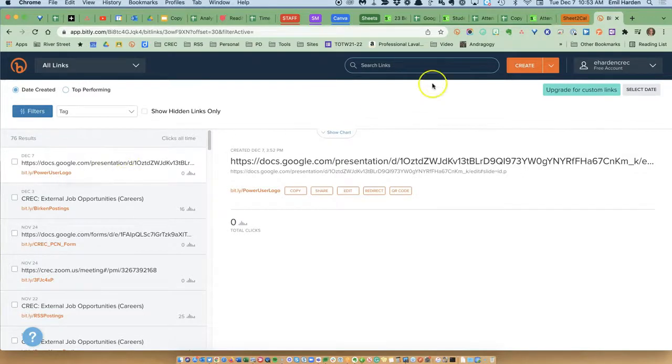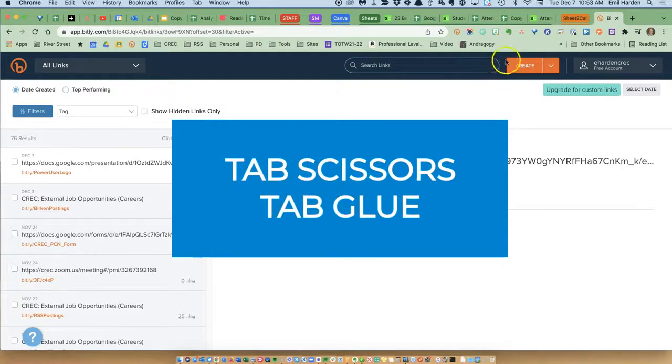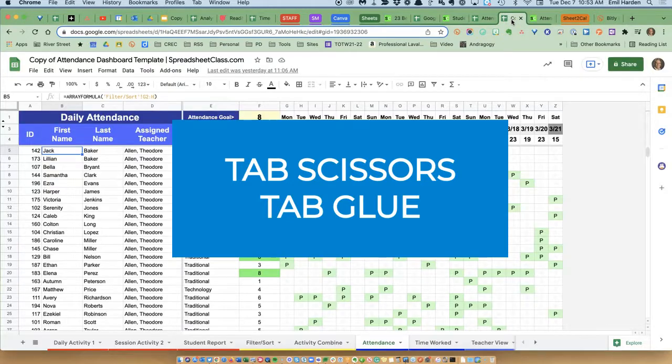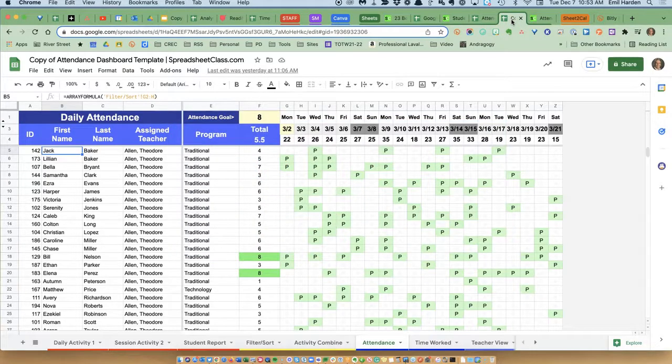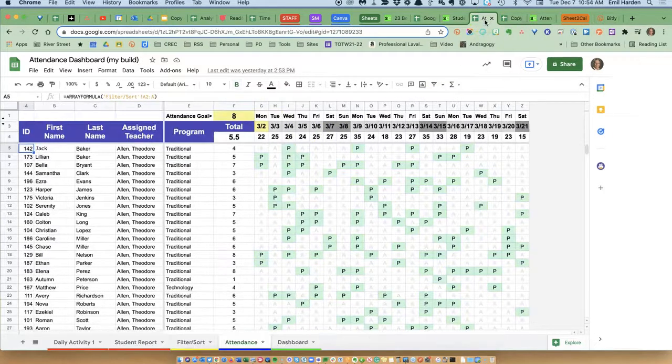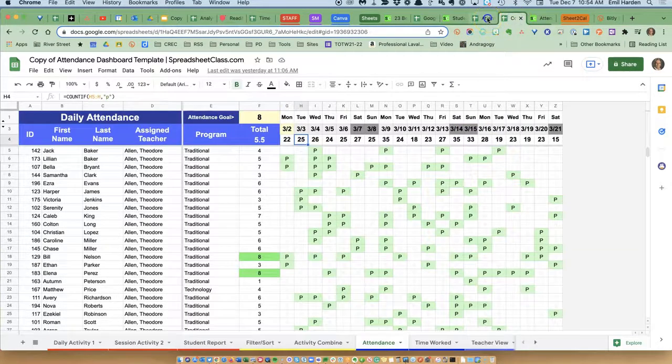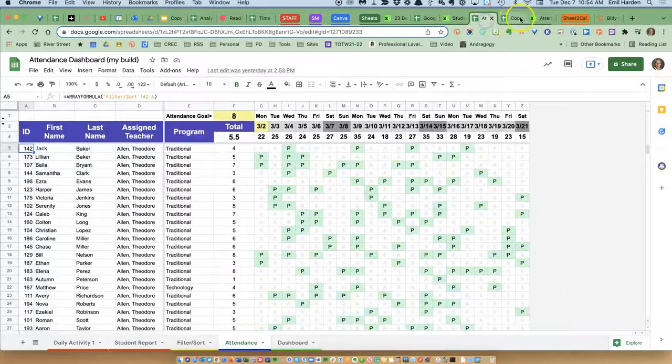The other thing I just want to mention is something called power scissors, or tab scissors and tab glue. They are powerful. I'm going to use this as my demonstration. This is a sample spreadsheet, and I am taking a class online to learn how to create this. The reason it takes a class is because almost every cell in this spreadsheet has a formula. And so I am learning how to put in all of these formulas. So there's the model, and then here's my copy. I need to look back and forth on them at the same time without constantly clicking back and forth.